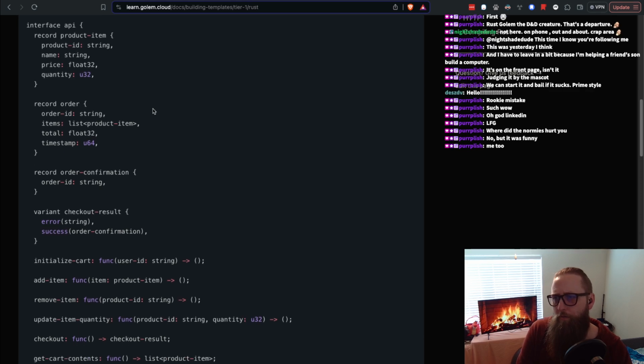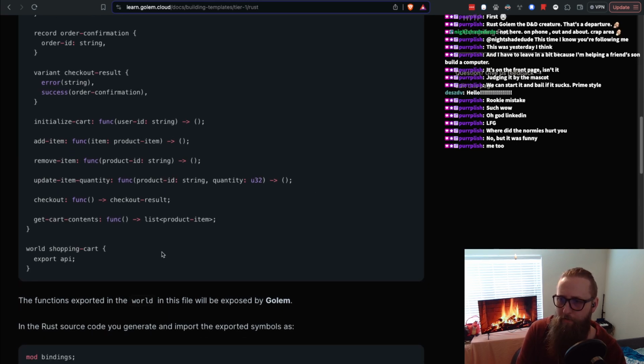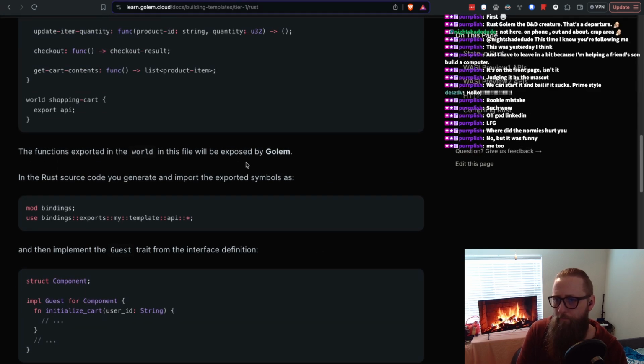It seems like you're using this to specify your API schema, which again can actually be functions and everything. I don't know if WIT is common in WebAssembly. I've never done any WebAssembly stuff, so I don't really know. In the Rust source code, you generate and import the exported symbols as mod bindings. Sure. Okay. The function exported in the world in this file will be exposed by Golem.